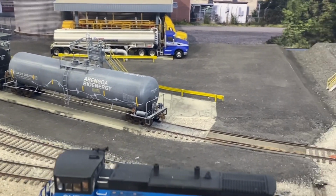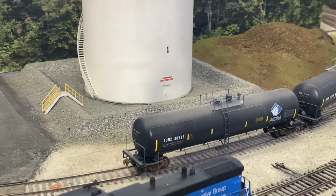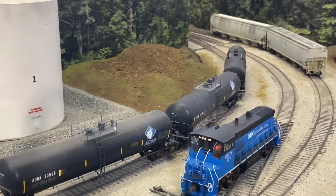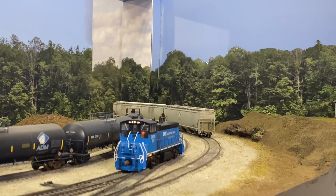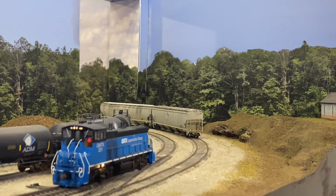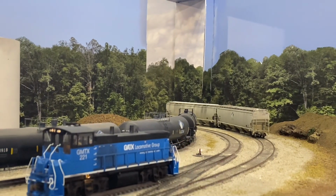Coming up next week, my plan is to start working on the scenery again on this end of the layout. So be sure to come back next Sunday, and we'll try to do some more blending in, adding some grasses and different shrubs to help the look of that scene.